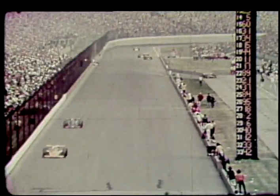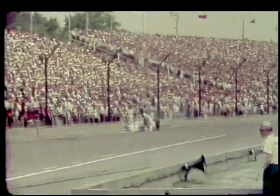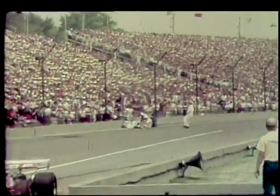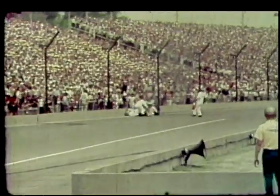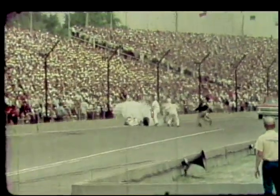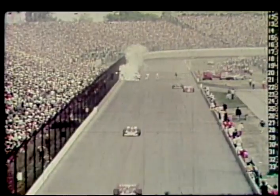Following cars give him a wide berth. Mosley bails out and frantically tries to extinguish the flames on his racing uniform. Firemen rush to his aid. Mike is burned, but not critically. It's the 3rd time in 2 years Mike has crashed at Indianapolis and at the same place on the track.